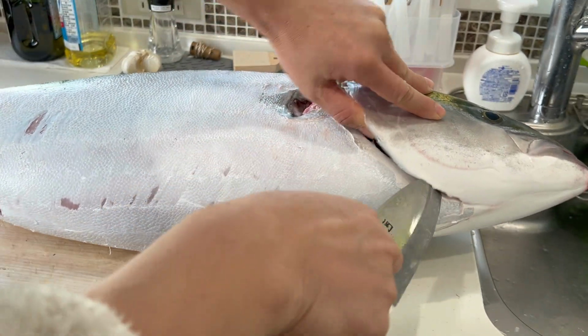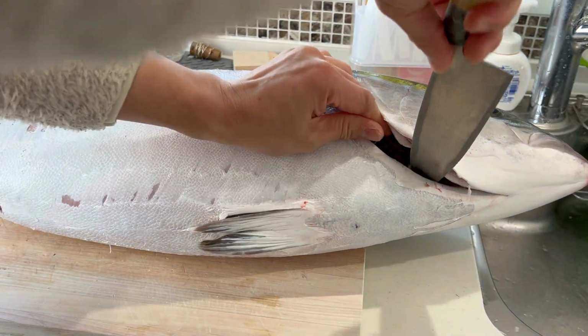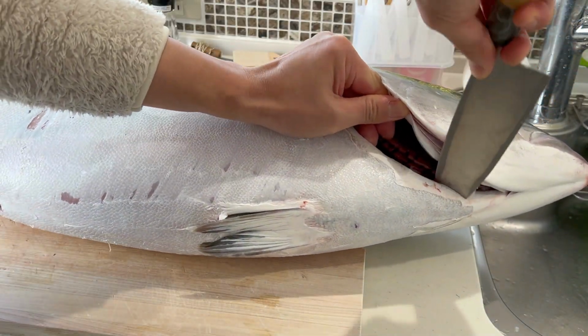First take out the entrails and gills. The treatment of large fish and small fish is almost the same.